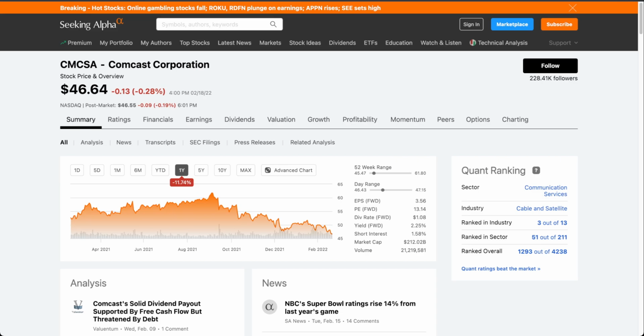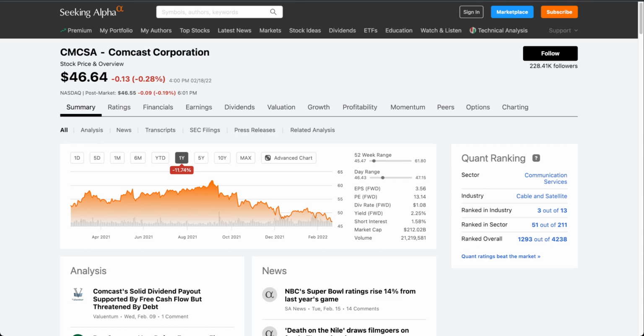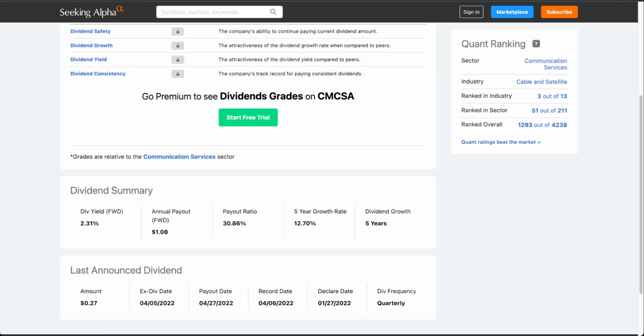So a well-diversified portfolio. Comcast has a yield of 2.25% with a PE of 13.14, which is again a good number. And when you look at the dividends, it has been paying for the last 5 years, which makes it a dividend challenger. The average 5-year growth rate is very good, 12.7%, which is well above the inflation that we have right now, around 7%.